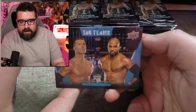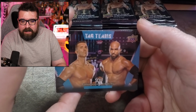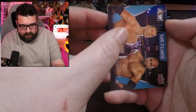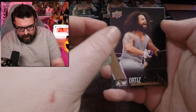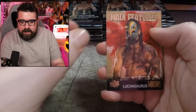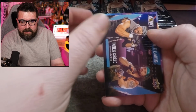We've got SCU as a tag team. I thought it was out of date when we got SCU as a set with the tag titles in the action figures 2 years ago. They've not been a tag team for a long time. Ortiz and then Ty Conti as a main features and Luchasaurus. So we've now got Luchasaurus and Jungle Boy as the main features cards.